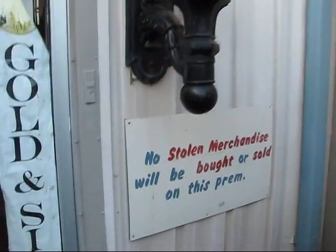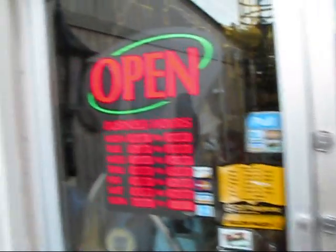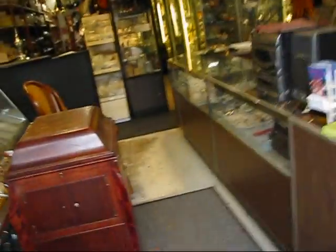Here we are again. No stolen merchandise. Business hours. Look at that. Okay, let's go inside. Need jukeboxes, dolls, lamps? There's lamps up here.